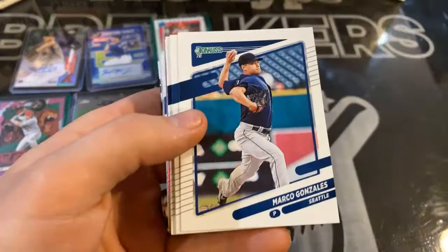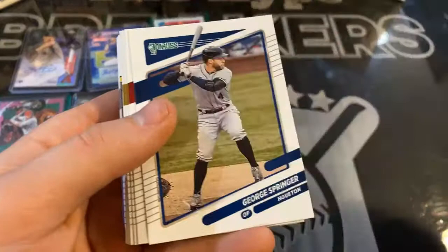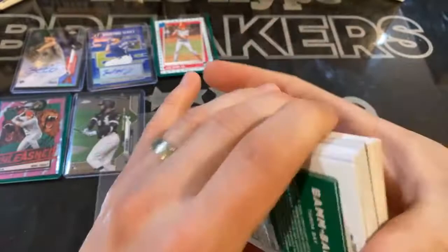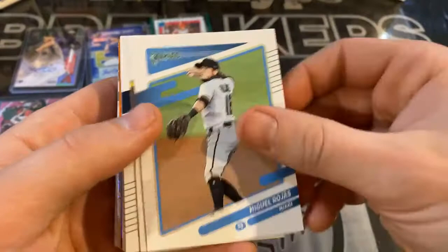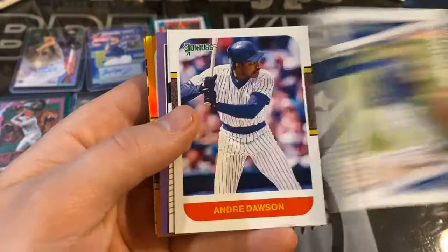Giolito, Gonzalez, Kershaw for the Dodgers, Kluber, Valdez, Donaldson for Minnesota. Hope he's okay. I know he came out of yesterday's game. Soroka, Springer, Ahmed, Brian Reynolds for Pittsburgh, Josh Bell for Pittsburgh, Gausman, Nolan Arenado, Jose Canseco, Acuna Jr., Bo Jackson for the Royals, Nunez, David Ortiz for the Red Sox, Rojas for Miami, Ozzie Smith for the Cardinals, Berrios for Minnesota, Dale Murphy for the Braves, Woodruff, Milwaukee, Cal Ripken, Ryu for Toronto, Andre Dawson, Luke.